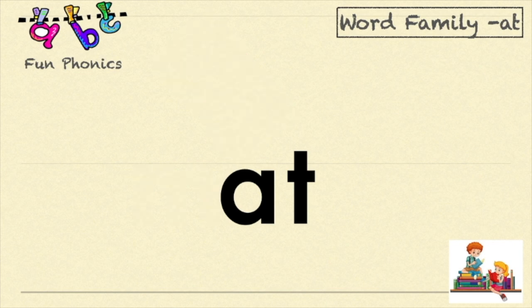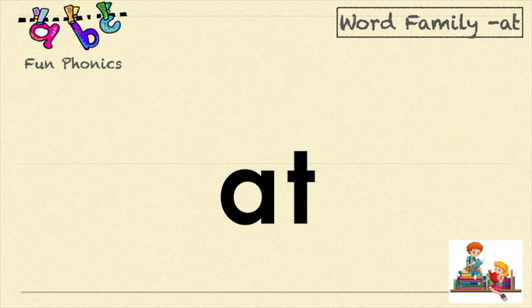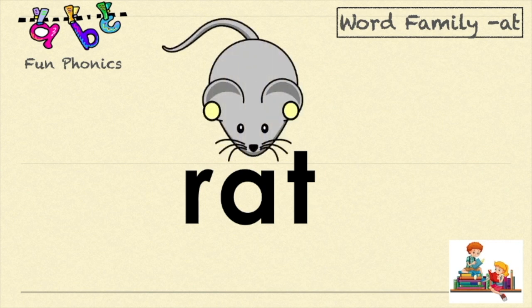Next, let's put letter F. F. The sound is f. So it will be read as fat, fat. Can you say it? Fat. Now let's put another letter. This will be H. The sound of H is h, h. So it will be hat, hat. Now let's put letter R. What is the sound of R? R, r. So it will be rat, rat.